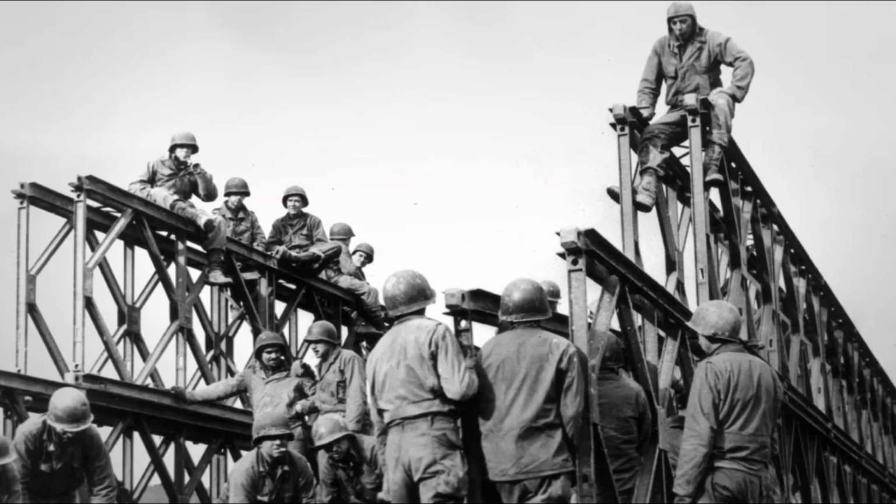Extended operations demonstrated Bailey bridge durability. Unlike temporary pontoon bridges, which required frequent maintenance and were vulnerable to flood damage, Bailey bridges remained serviceable for extended periods. Some bridges erected in Sicily in 1943 remained in use through 1945, carrying constant heavy traffic.